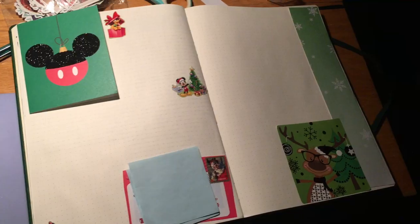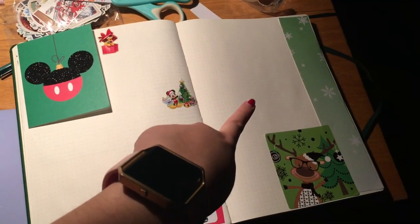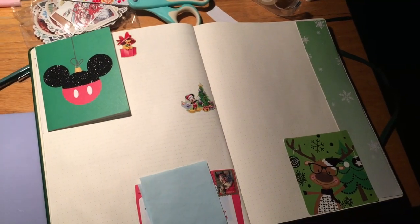Nice and simple. Here's what the two pages look like. I'm probably gonna write on this one tonight and then probably that one tomorrow. So at least I have that prepped for the morning.